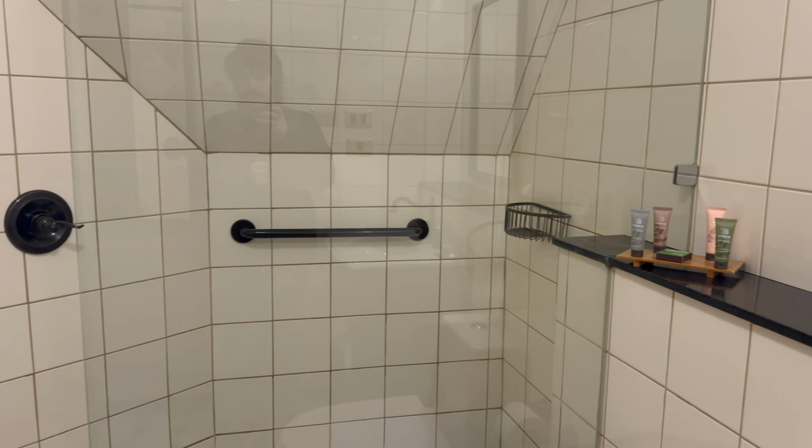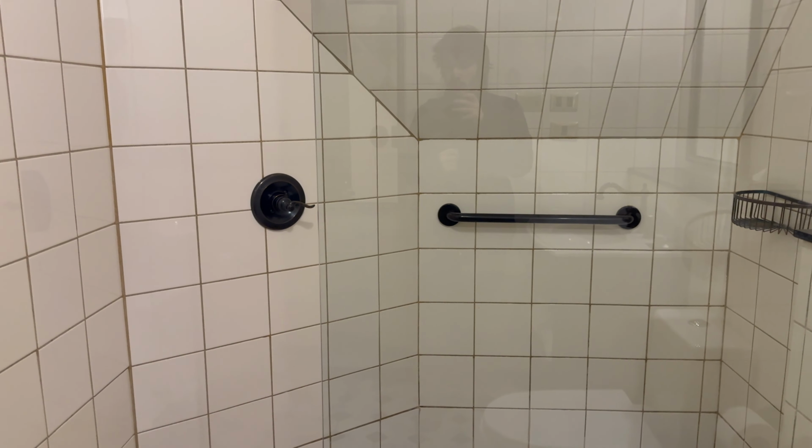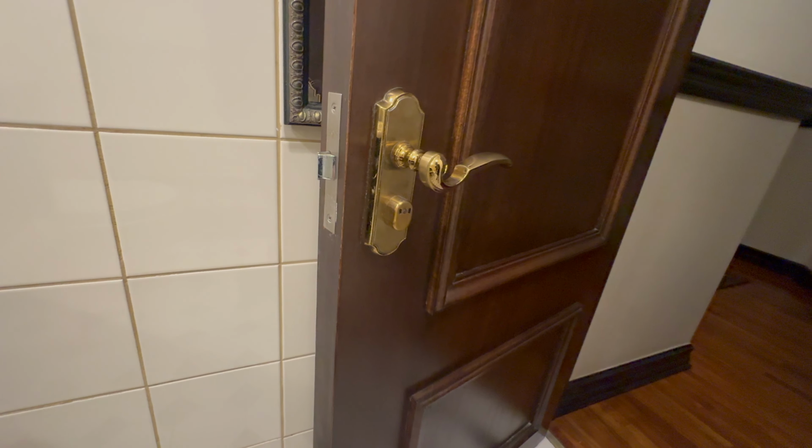The main difference here is its size. It's actually more spacious, but it still maintains the same vintage charm. And that's the whole story of this hotel.